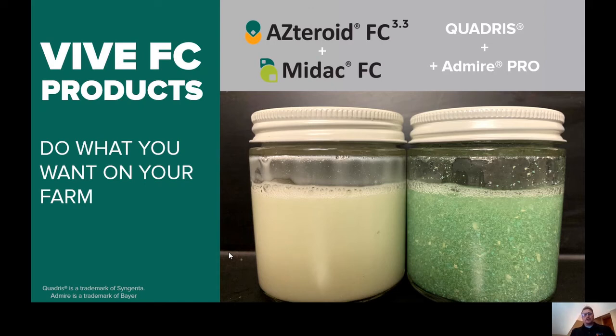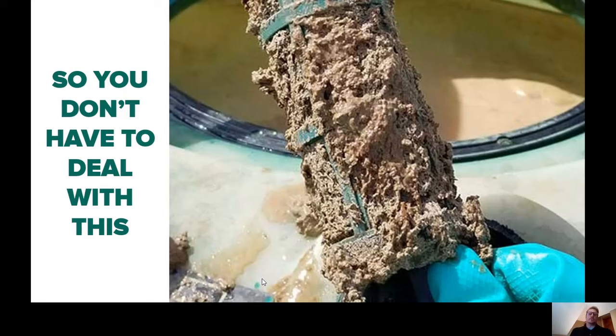So it comes down to doing what you want on your farm. It's your farm. You should have the ability to make the decisions that make the money and bring return on investment for your operation. You don't want to have to deal with this. Nobody wants to make that phone call, and the retailers definitely don't want to get the phone call late in the day when something's gone wrong, a nozzle is plugged, a screen is plugging, and the products that they have delivered or that you have purchased are not working together in the tank.